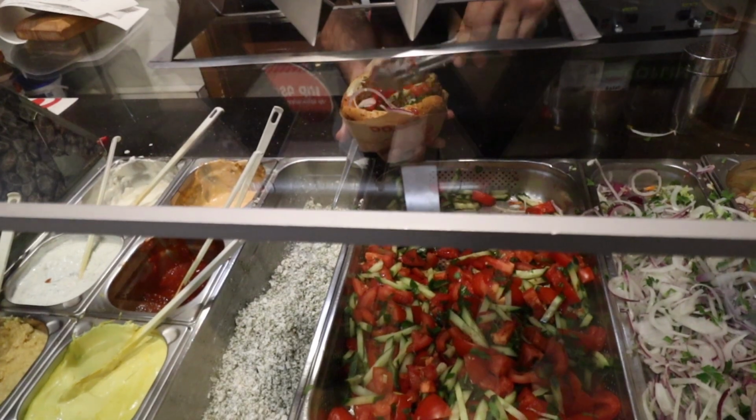And something a bit healthy as well. Yeah, it was actually surprisingly really fresh and tasty for a kebab. Well, kebabs are always tasty, but that kind of felt healthy. It was healthy. It had heaps of veggies in there and salad.